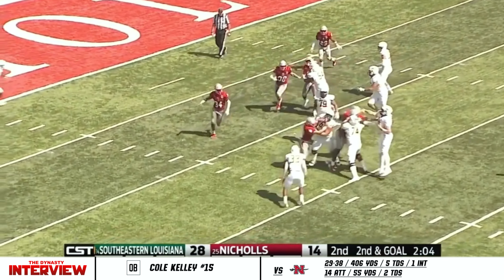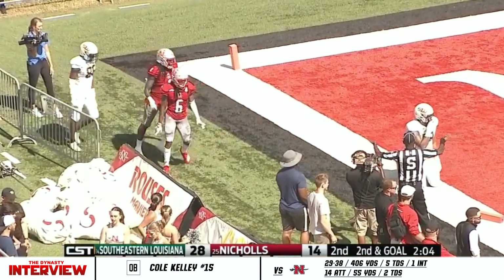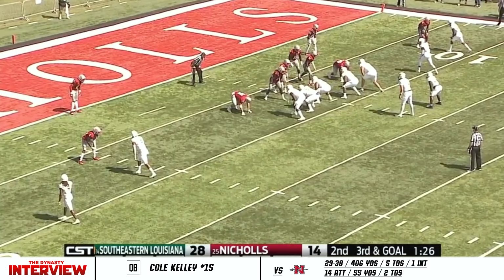Kelley throwing, at least looking to. And that is incomplete for Given. Some contact over there with Jackson. No call. Cole Kelley point.